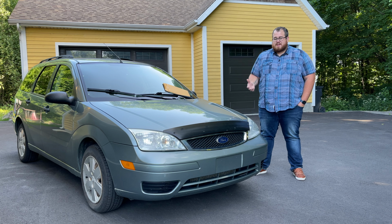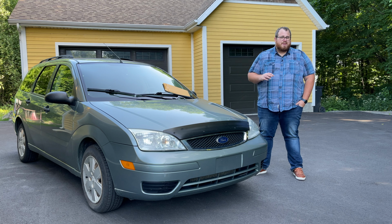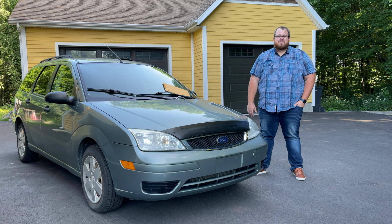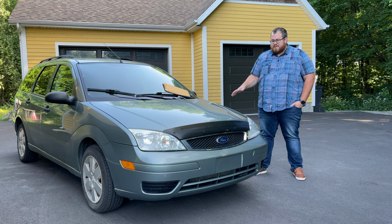Now I've spent the last year more or less not doing much with it, but over the last little while at least I've been driving it quite a bit more. I bought it with 147,000 kilometers on it. I've only put about 1,400, which is nothing. I mean, I don't really drive this that much, but it has gotten a lot more over the last little while. So I've done some things to it.